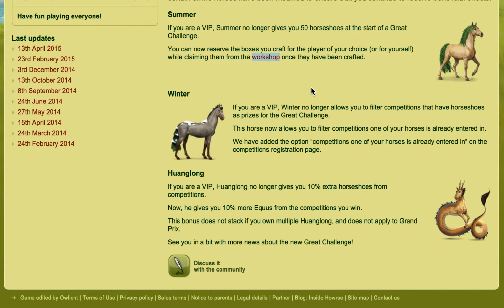So then winter, if you're a VIP, no longer allows you to filter competitions that have horseshoes as prizes for the Great Challenge. This horse now allows you to filter competitions one of your horses is already entered in. That would be kind of handy for filling, I think. It's not necessarily that you really need it, but I suppose it would be handy if you were filling competitions and you wanted to find your horse faster. Maybe that would be a divine you'd be interested in. I'm now thinking that maybe I would have liked to have collected that one, but I think winter's still to come up. We've already had spring and autumn, so maybe I'll get winter now. I'll think about it. We'll see how much it costs.